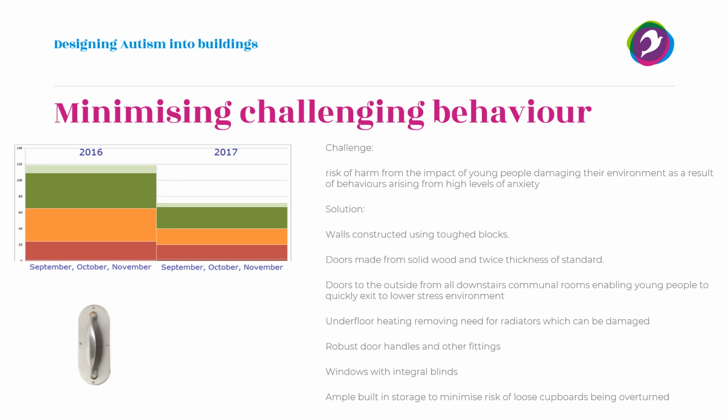Every room where the young people were had a door to the outside, so that we could enable young people to calm quickly in a low stress environment. They could get outside, and have time and space to calm. We removed the need to continually fix radiators or put big radiator covers over, by putting underfloor heating in and just doing away with the radiators full stop.